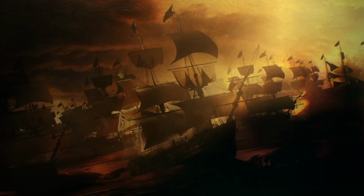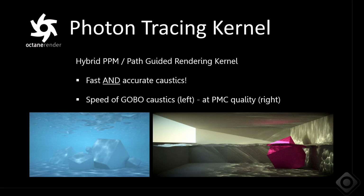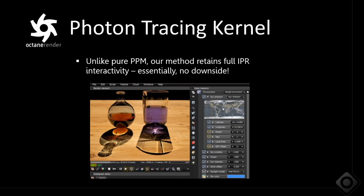Now I want to take a bit of time to talk about the core rendering technology in Octane. So recapping the version of Octane that was put out last year, Octane 2022, there's some great features that were introduced in that version. We had a photon tracing kernel, which allows you to approximate beautiful caustics almost in real time. You don't need to do Monte Carlo path tracing. You don't have to wait for the caustics to resolve in thousands of samples. Just a few samples will get you beautiful results, and they're really sharp caustics.